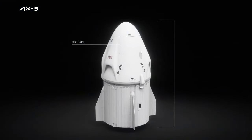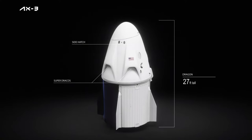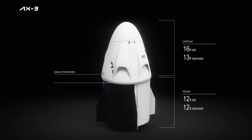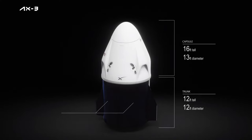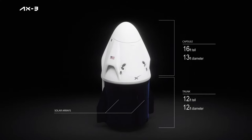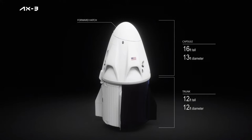Yeah, so let's talk a little bit about Dragon. It's about 27 feet tall. And you could see on your screen that the top portion is the capsule portion of the vehicle, and the bottom portion is the trunk section. That trunk section is the unpressurized portion of the vehicle, which we did just jettison a few moments ago. We no longer need the trunk there. You could see that the black portion of it is the solar arrays. That provides power to the vehicle.